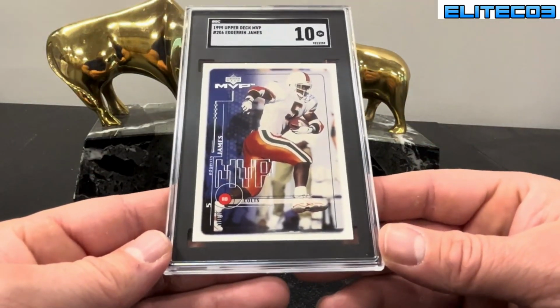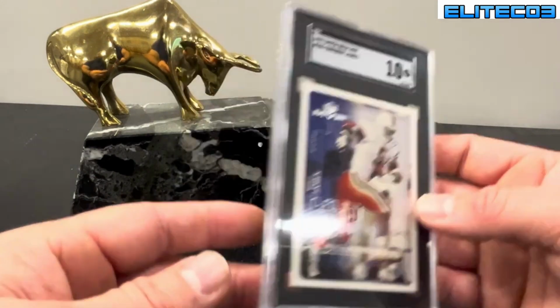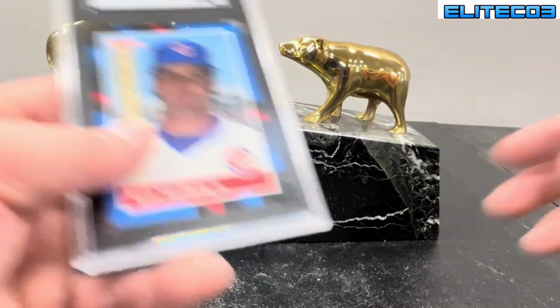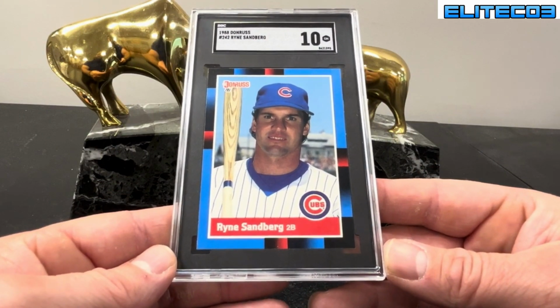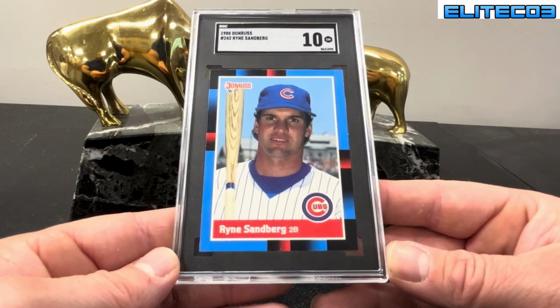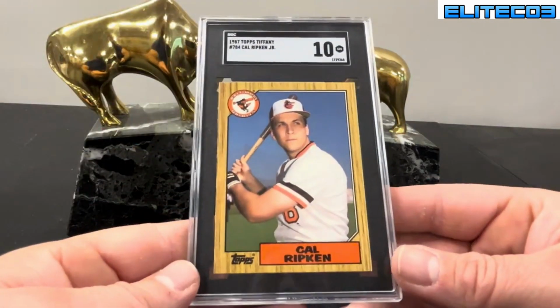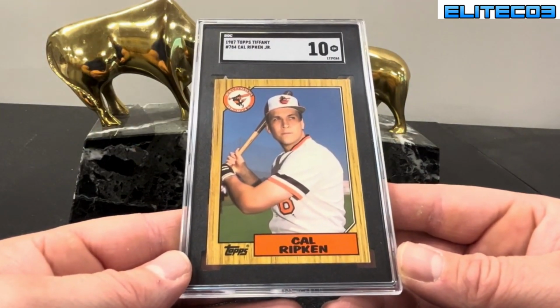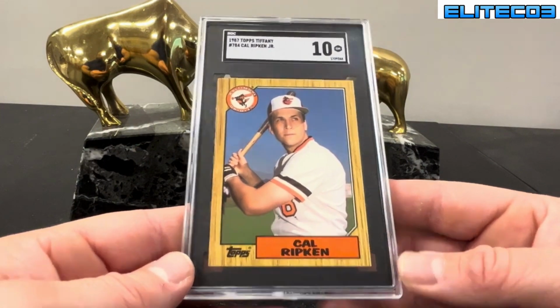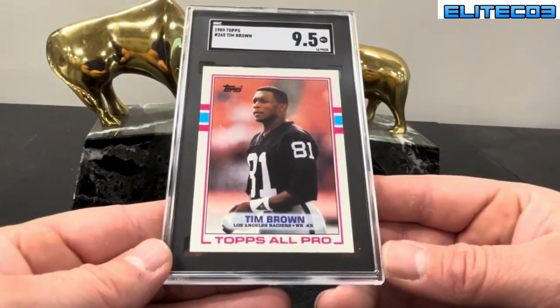Edge MVP in a 10. Sandberg, Donruss and a 10. That's 88. Tiffany Cal Ripken and a 10. Tim Brown, Topps rookie, 9.5.